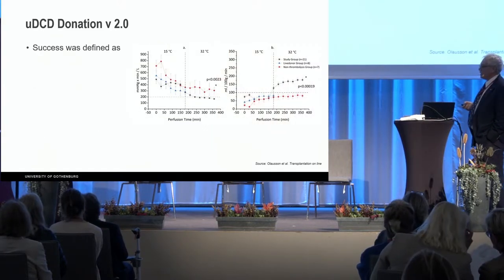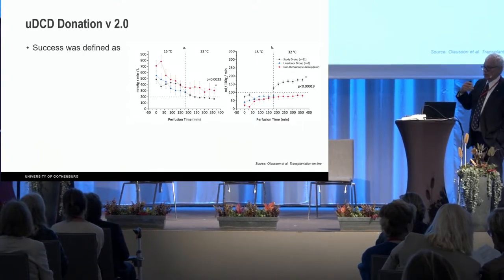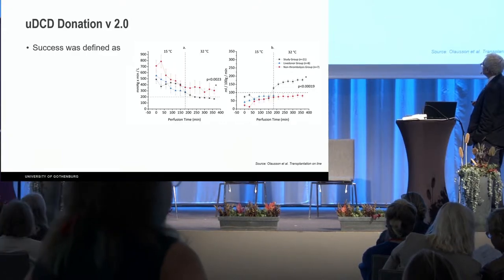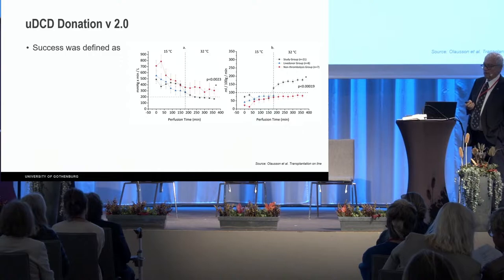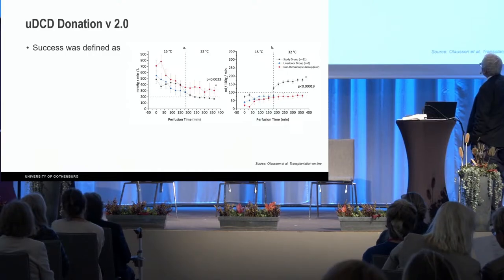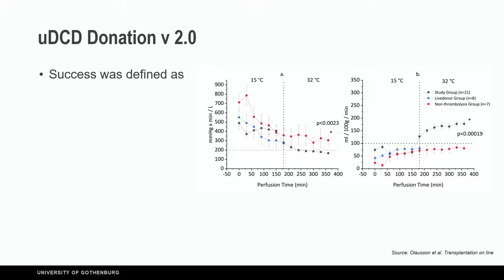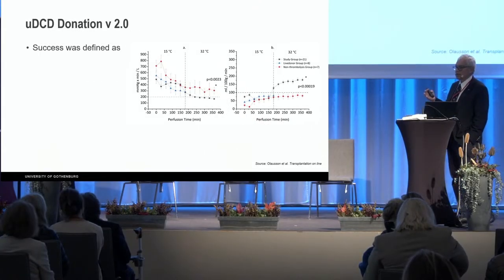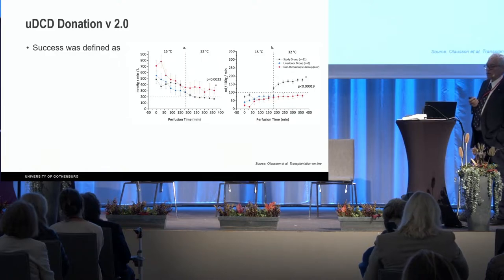And if we perfuse a kidney like this, as I described, we can see in the left figure the resistance of the perfused kidney, and you can see in the black squares, these are the kidneys that are treated with the solution. And we can see that we have a resistance that is 200 Wood's units per liter, or per milliliter it would be 0.2, which is a very low resistance and has been proven by others in clinical setting that it works. That's a good resistance level.